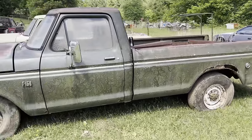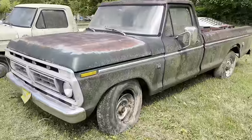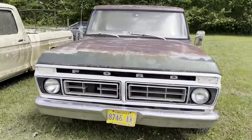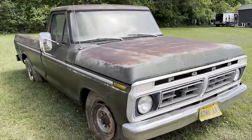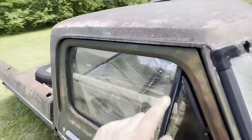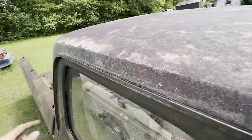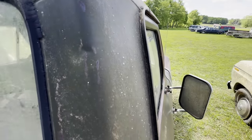But today, so far, it's looking to be good. We're going to see if this thing runs. You can see it's in pretty darn good shape. This has been out in the woods since late 2002. It's in overall good shape. The window channels that are famous for being rusted off the trucks, these dent side Fords are famous for it, are in really good shape.